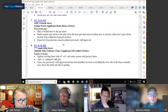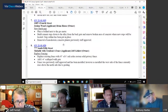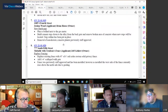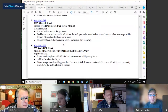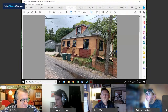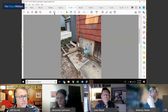Jacqueline: Okay. This application involves placing a bollard next to the gas meter, as well as building cement steps down to the alley from the back gate, and removing the broken area of concrete where the new steps will be located. The step outline in wood has been put in place, and the removal of the non-historic concrete planter was previously staff approved over to the side. In response to commissioner feedback at the December 22nd business meeting, the applicant has submitted additional information regarding the proposed bollard. The staff recommends approval with any clarifications to be submitted to HPO staff for review and approval prior to the issuance of our certificate.